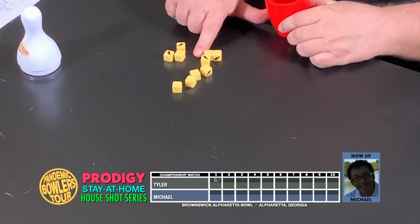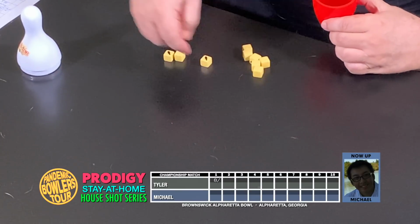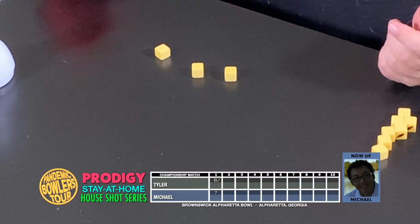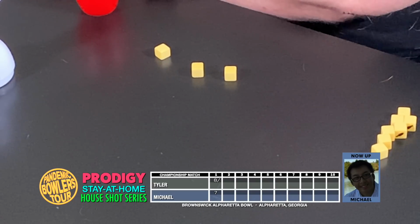There is a seven count. And a spare. So they're even through the first frame.